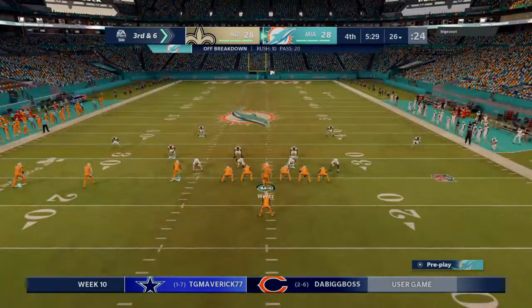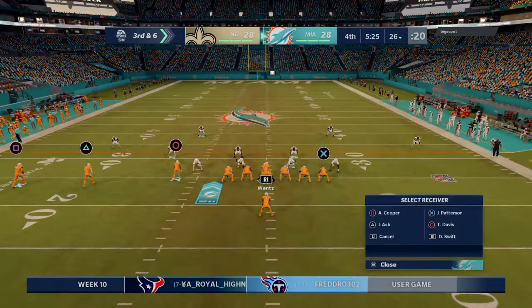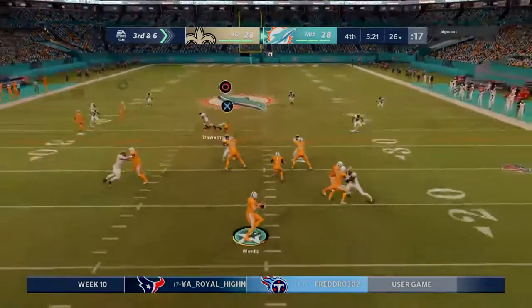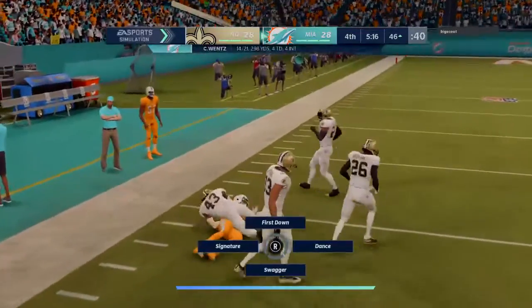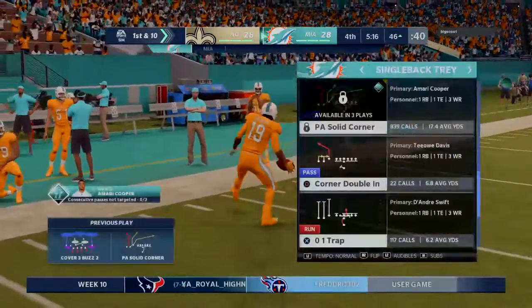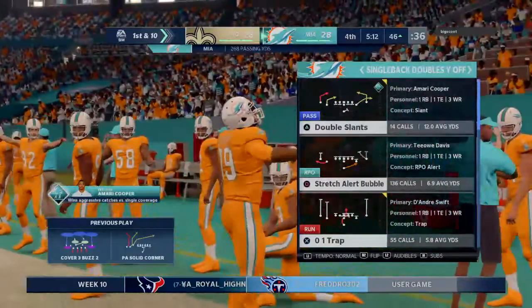The Dolphins on 3rd down. They've been good, 3 for 4 thus far. This will be 3rd and 6. They fake the give. Now Wentz. And this is caught. Amari Cooper. And he is going to have the Dolphins 1st down as they're able to get the 3rd down conversion. A 1st down and then some. Give him 29 yards.